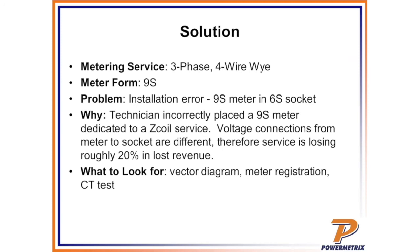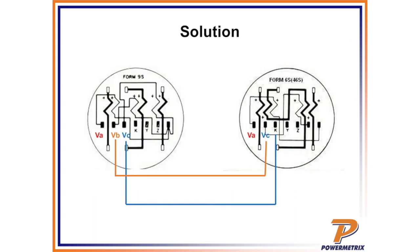On the next slide, I'll show the differences on the potentials as to why we're getting this kind of error. But roughly, you're losing about 20% in lost revenue, mostly because you've got a phase problem on B phase and you got no C element at all. So what are we going to look for? You look for that vector diagram. Meter registration is slightly off, and the CT test looks good, but your vector diagram is throwing some errors on you.